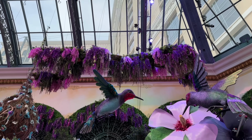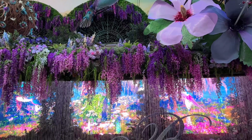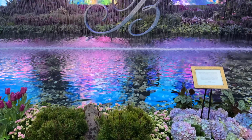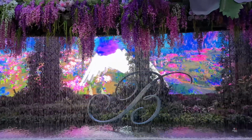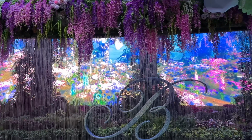Beneath a canopy of lavender blossoms being attended to by luminous hummingbirds is a curtain of water, a spring rain, if you will. Rain, of course, promises hope and renewal. And behind it, the ever-present LED screens create the illusion that the birds are in fact flying through an infinite spring landscape.